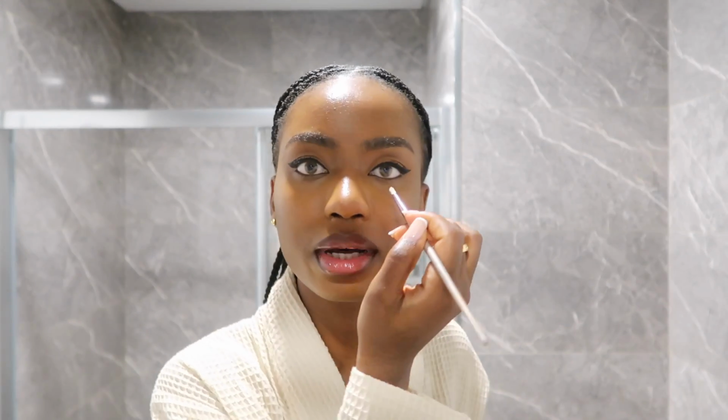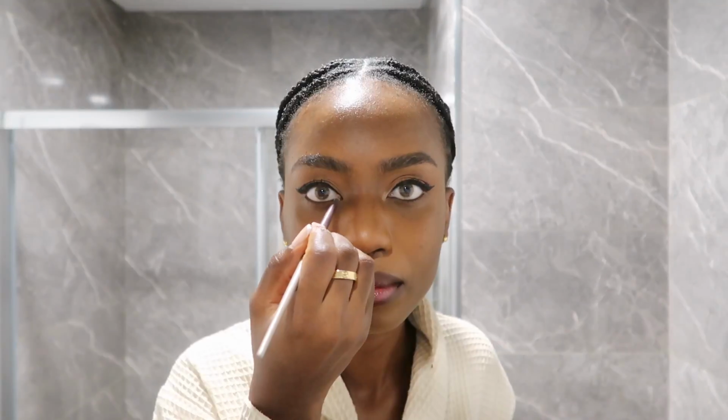So that's it for my makeup routine. Before I finish, guys, I'm not done. Am I done with makeup without highlighter? Who am I joking? I'm going to go in with this Floma makeup and just highlight my tear duct area.